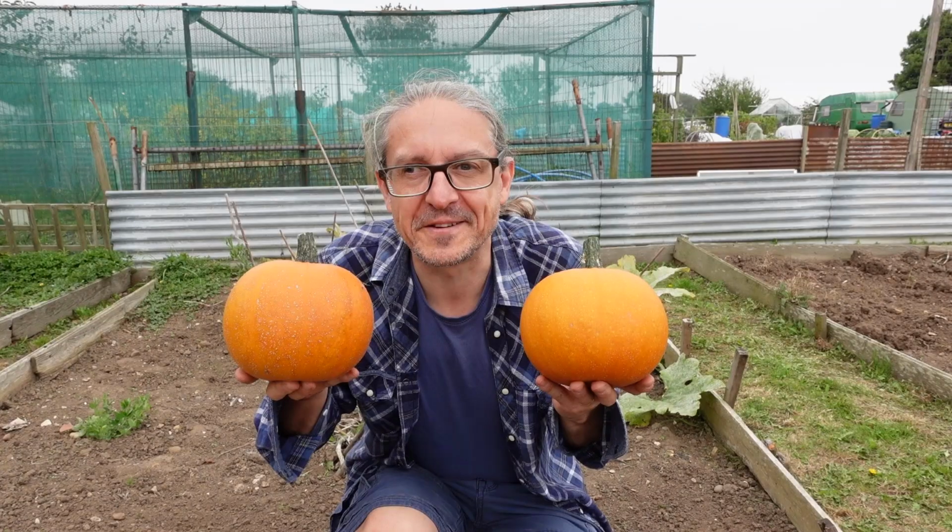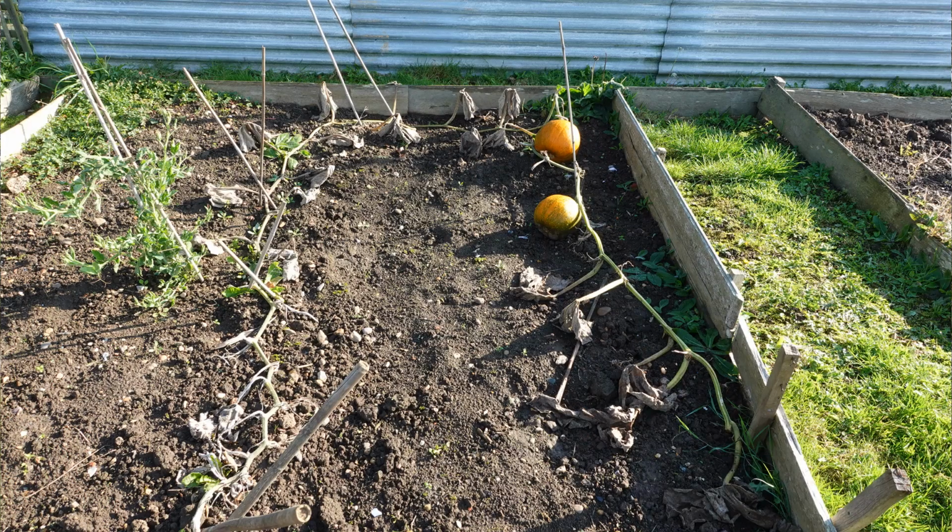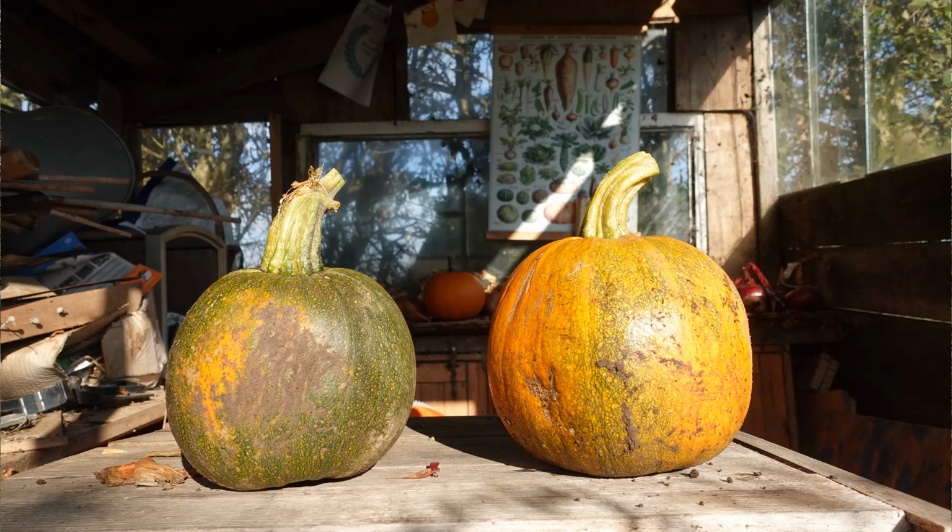Pumpkins, we'd had two already off the plant, just little jack-o'-lantern pumpkins. There was two remaining on the plant, but the plant had died back, so time to cut them off, get rid of the plant and put them in the shed/greenhouse for ripening.